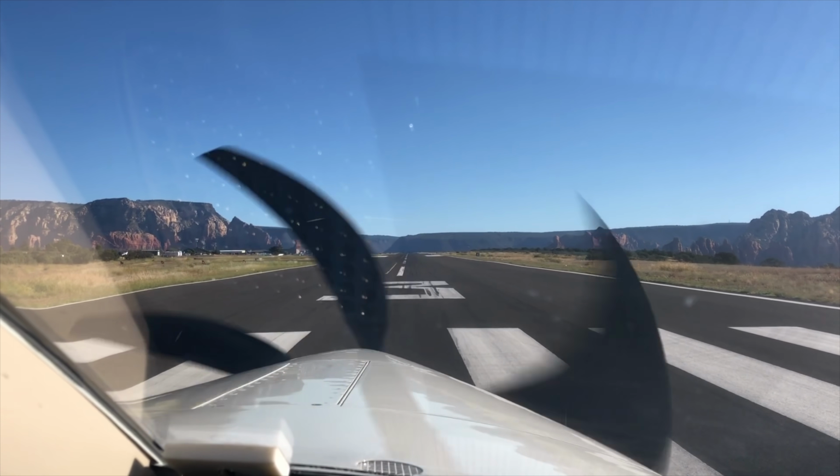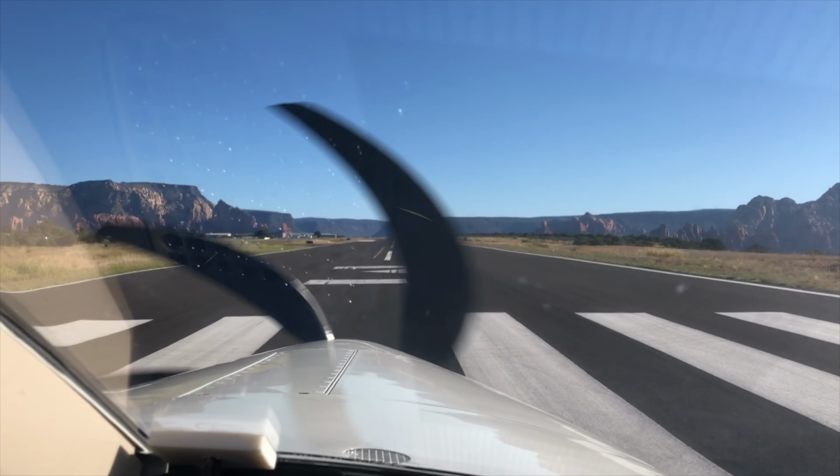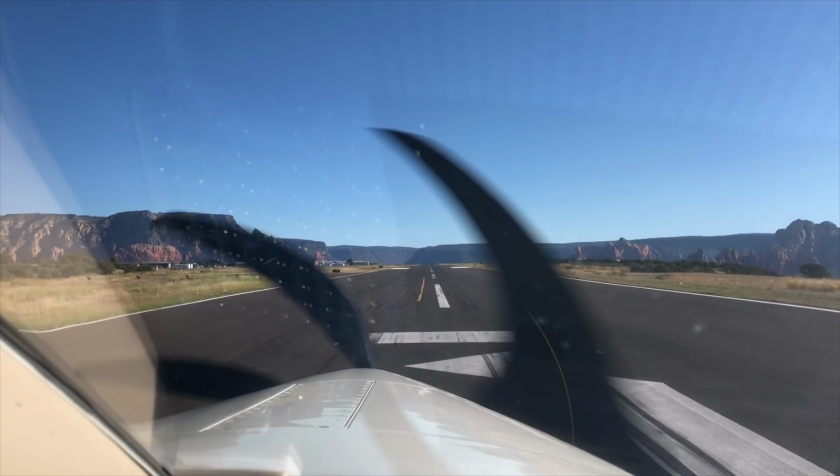And here's our takeoff a few days later on runway 3 again. We decided to go left after takeoff just to get a little view of the town before we circle back around to the right from this perspective to head home to Texas.